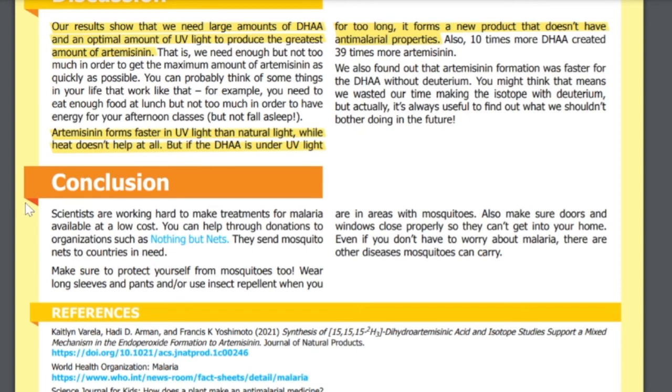Conclusion. Scientists are working hard to make treatments for malaria available at a low cost. You can help through donations to organizations such as Nothing But Nets. They send mosquito nets to countries in need. Make sure to protect yourself from mosquitoes too. Wear long sleeves and pants or use insect repellent when you are in areas with mosquitoes. Also, make sure doors and windows close properly so they can't get into your home. Even if you don't have to worry about malaria, there are other diseases mosquitoes can carry.